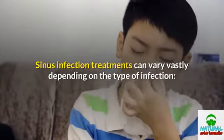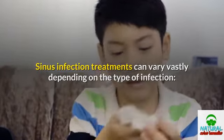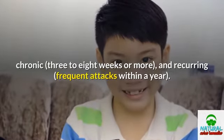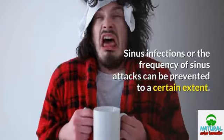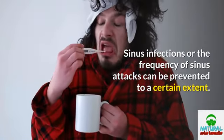Sinus infection treatments can vary vastly depending on the type of infection: acute, up to 3 weeks; chronic, 3 to 8 weeks or more; and recurring, frequent attacks within a year. Sinus infections or the frequency of sinus attacks can be prevented to a certain extent.